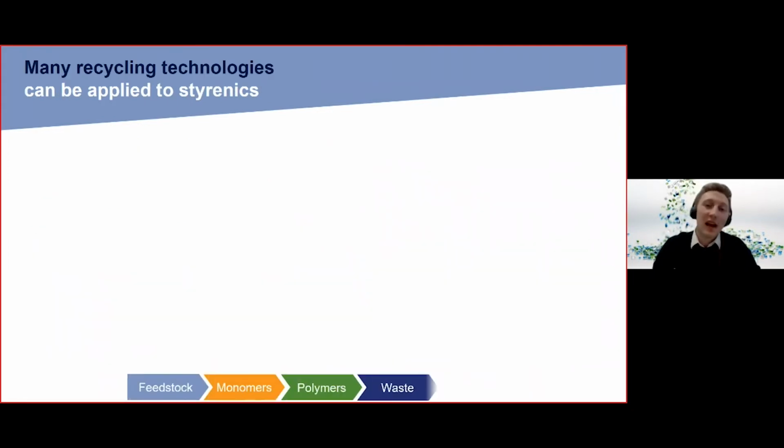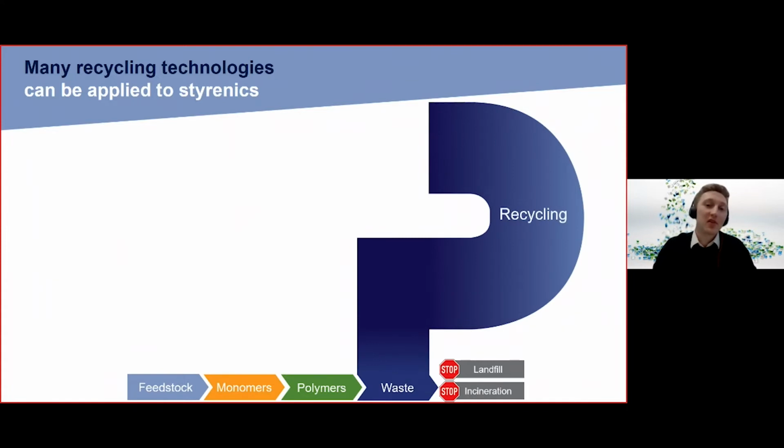So this here on screen now is what we say is a typical linear value chain for our styrenic products. And our ambition as INEOS Styrolution is to stop incineration, to stop landfill, and to stop marine litter. So what we need to do is shift from this linear value chain to a circular value chain, and we can achieve this through recycling.